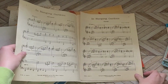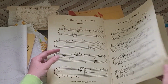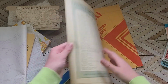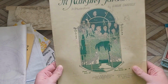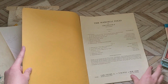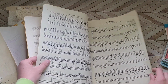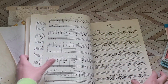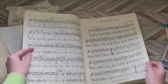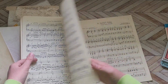Managed to find a couple music sheets. And I love gardening, so I thought it was so cute that the name of it is Hanging in Gardens. And the pages are beautiful and the cover is beautiful. The second one I found is actually multiple songs within it. But the pages are already nicely aged. I won't even have to tea dye them or coffee dye them at all.